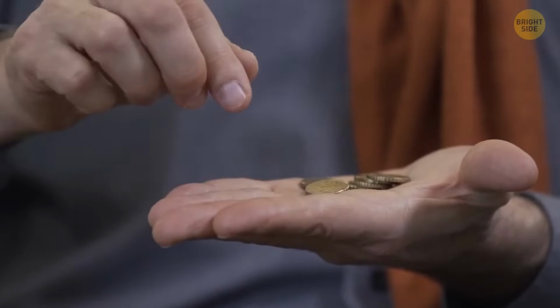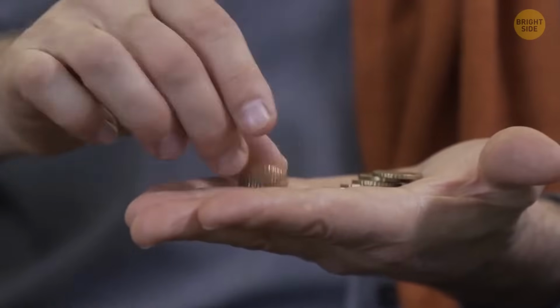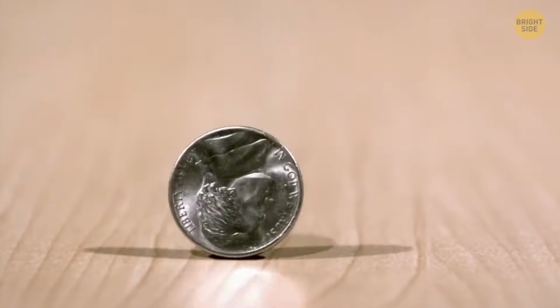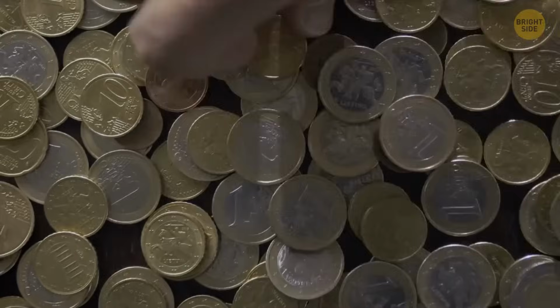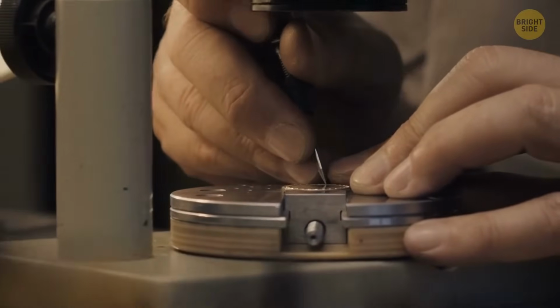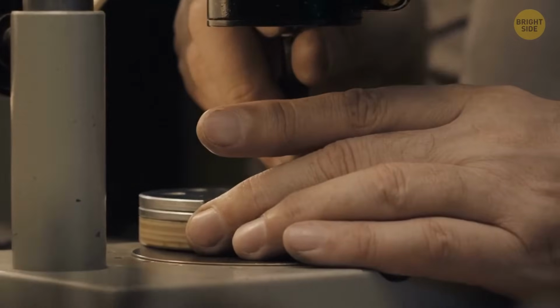Now, most coins have ridges, and this is the legacy of the olden days. You see, back in the day, all coins were linked to a silver standard. The amount of silver used in the coin was proportionate to the value of the coin. So, the more actual silver was used to make the coin, the higher its value was.